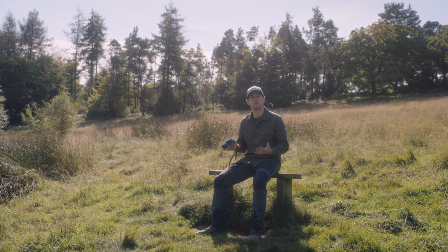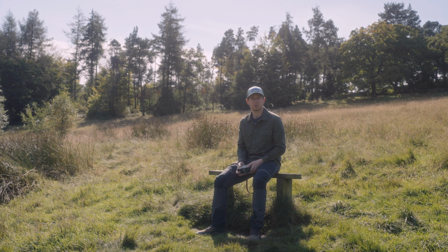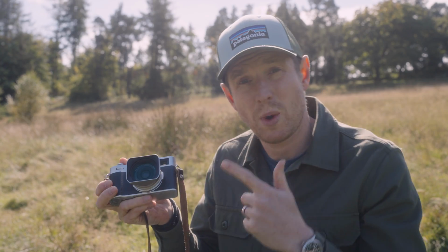Having a camera with you everywhere you go is as close to a shortcut as you can get when it comes to improving your photography. I'm sure you've heard about the 10,000 hours rule and how that is the estimated length of time it takes to become an expert in anything. But if you're only taking your camera out for 2 to 3 hours on a dedicated trip every single week, it's going to take you a long time to get to that 10,000 hours. And that's where this comes in.